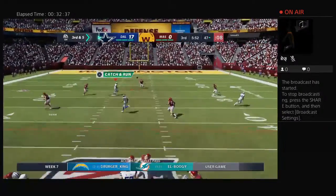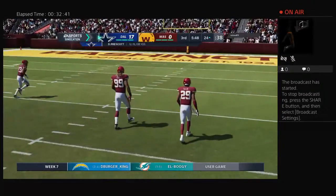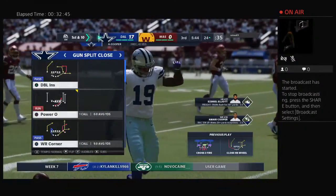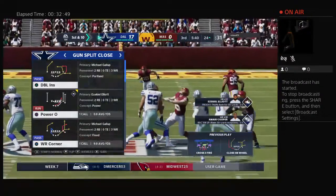Prescott from the gun on 3rd. Cooper's got it. And they're going to have another first down here as the tackle's made at Washington's 24-yard line. 23 yards, the final tally.